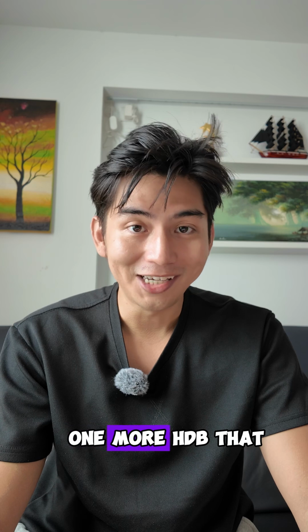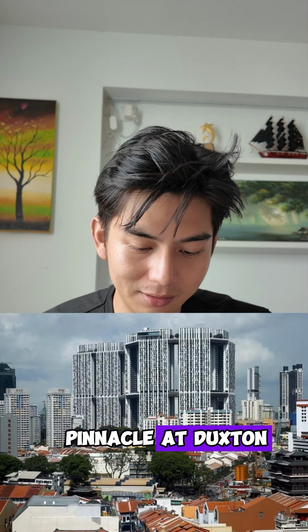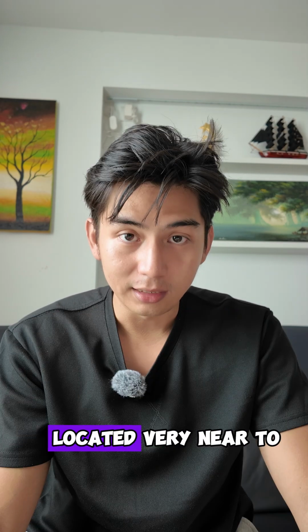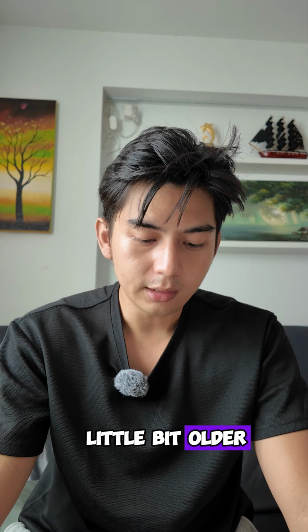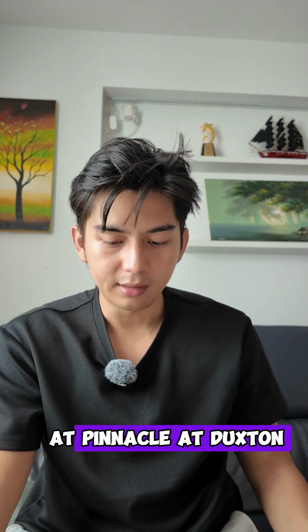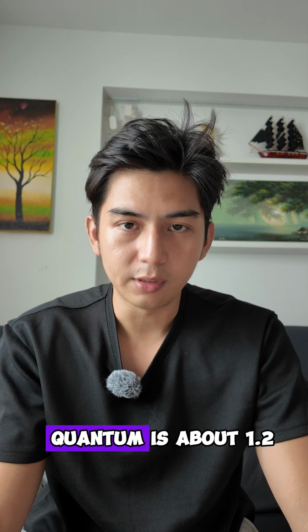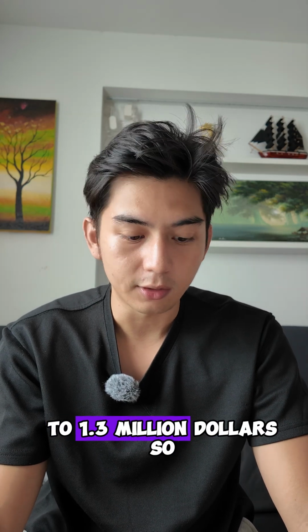Can you think of one more HDB that is more central and with similar attributes? Yes, that is your Pinnacle at Duxton. Pinnacle Duxton is located very near to your Tanjong Pagar MRT. Although it is a little bit older, it is still a great option and at a lower price quantum. The 4 rooms in Pinnacle Duxton are going for around $1,200 to $1,300 per square foot, so the absolute price quantum is about $1.2 to $1.3 million.